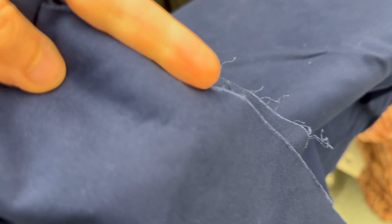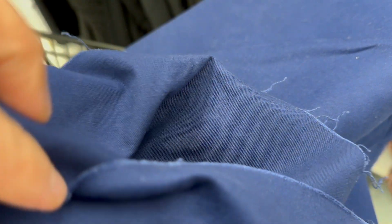This is a pretty decent one. It's 98% cotton and 2% spandex. The color's pretty good. The feel is really good, and I like that it has that little bit of stretch. So this could be one for sure.